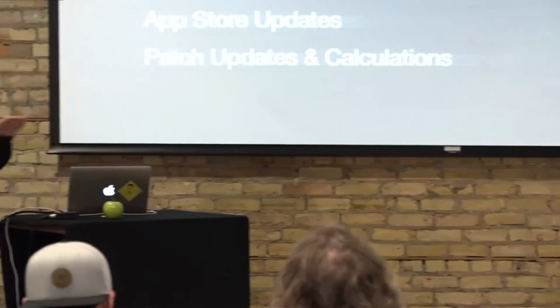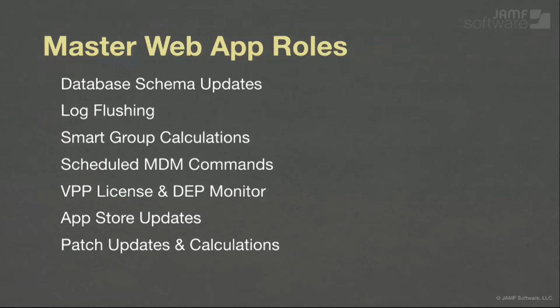Very important. Also, when you're first setting up a clustered environment, it's important that all of your other instances of Tomcat are stopped, and the master is the first one going into your JSS, turning on clustering and setting that as the master. If you don't do that, regardless, your other instances of the web app will always attempt to control the database schema as well.